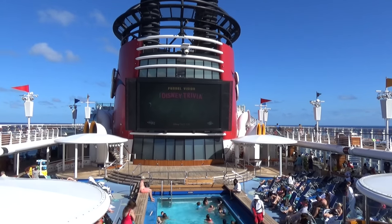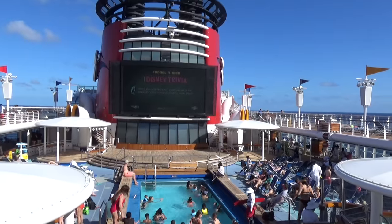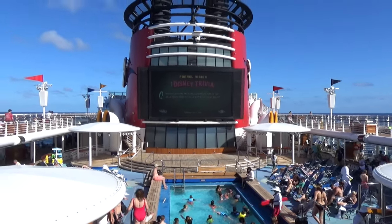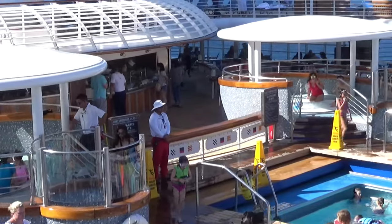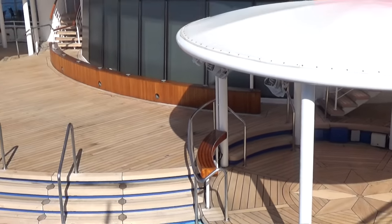But we were just playing The Incredibles. They're playing Muppet Treasure Island tonight. So they have a wide variety of movies to play up here. And this is the pool deck area. Let's go show you around the rest of the ship. Also in the main pool deck area, I forgot to mention, they do have two hot tubs. One and two. And then these gazebo areas here, they occasionally do meet and greets with some of the Disney characters.